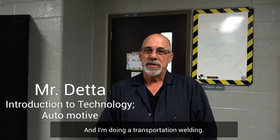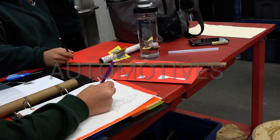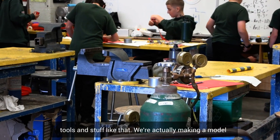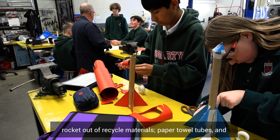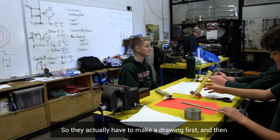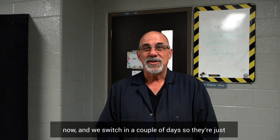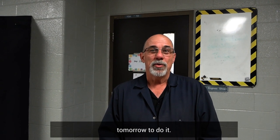And I'm doing a transportation welding. So right now the kids, they did a metal rose out of sheet metal. They learned how to weld, how to cut, use special tools and stuff like that. We're actually making a model rocket out of recycled materials, paper towel tubes, and they're actually learning about orthographic drawing. So they actually have to make a drawing first, and then the project has to match it exactly. They're doing it right now, and we switch in a couple of days, so they're just working like a son of a gun, because they only have till tomorrow to do it.